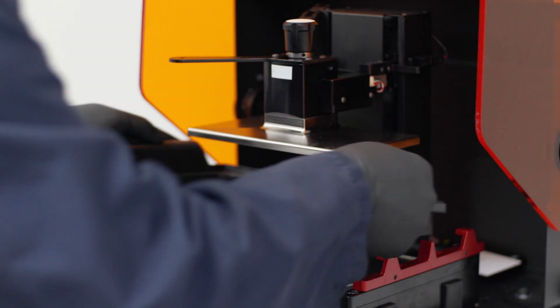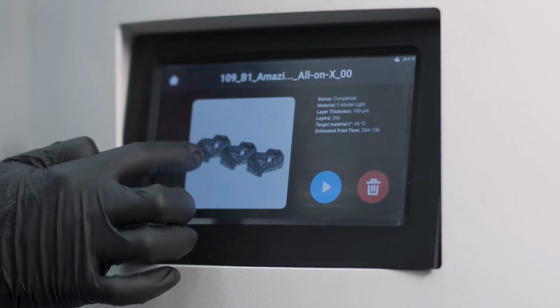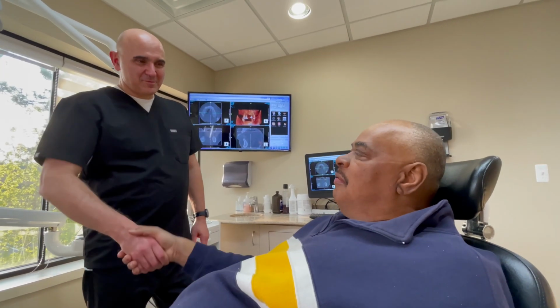And with this technology, with the 3D printing, using the desktop health printers, we have the ability to transform somebody's life within a day, where they come in with an inability to eat or smile or function, where they can walk out at the end of the day with a healthy Al Green smile that he always wanted.